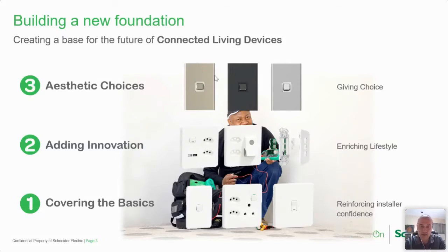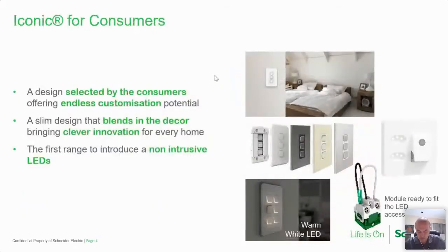Also, we have LEDs that can be mounted onto our modules themselves, those being the one with the two-way and the bell press. In terms of the aesthetic choices, we're going to have various color options available. We're going to have the likes of the anthracite, champagne gold, and silver satin as well. So moving on to the consumers, what we're doing is we're offering endless customization potential, namely being able to build any configuration necessary by simply replacing one module with another.